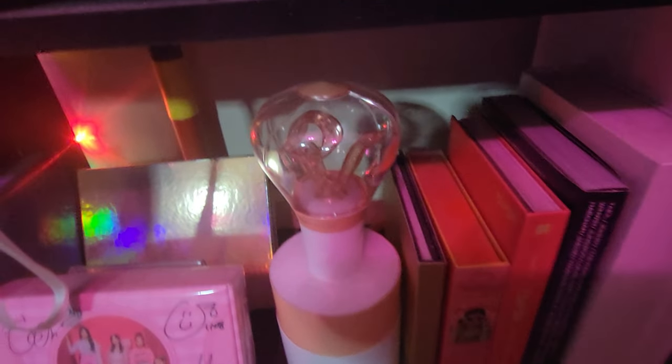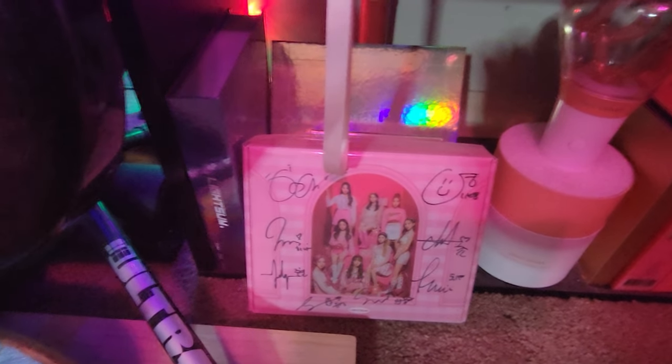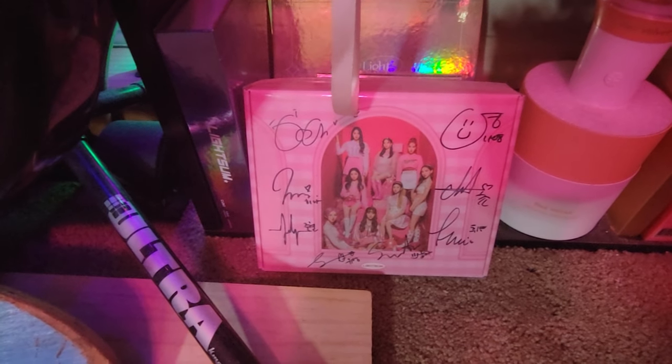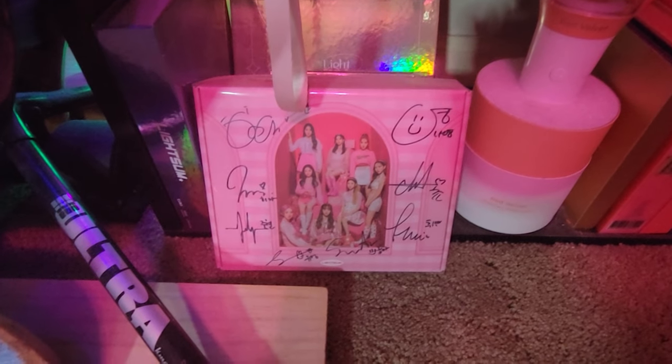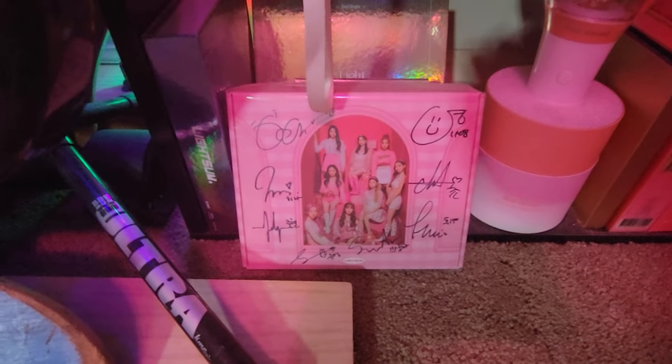And then we also have this Red Velvet light stick. Now, my light stick collection. I need to update this again. Bro, I need to update these. But no. So we have, clearly, a signed Vanilla debut album. I became a stan instantly. I was so hyped when this girl group debuted. I was like, bro, I'm so ready. It's wrapped. It's protected. It's OT8. It's signed. Oh, my God.